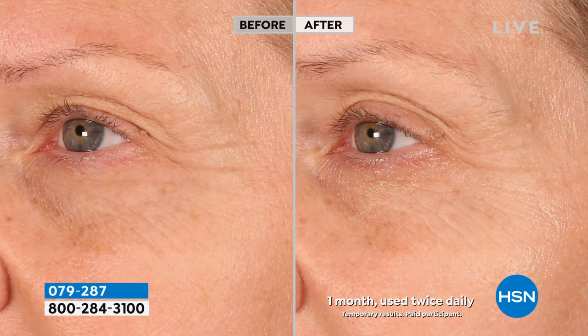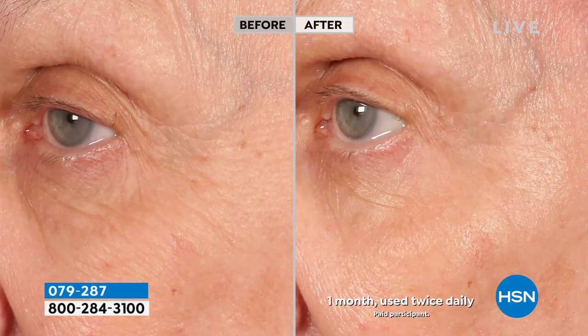Your skin will look firmer. It will look tighter, more picked up. With continued use, we're going to help solve every beauty issue related with the eye area. I guarantee you that this is as good as it's going to get.